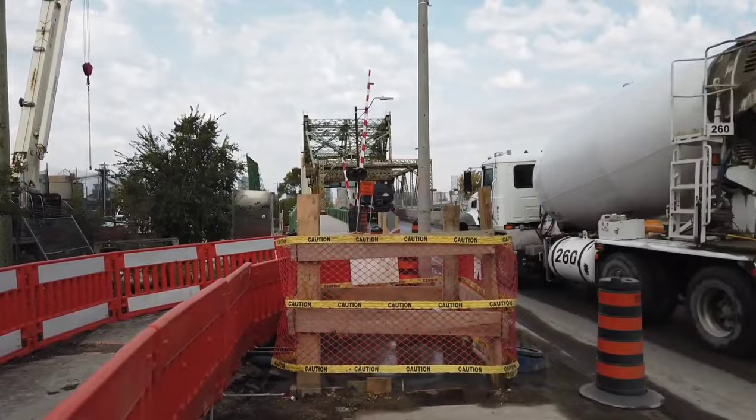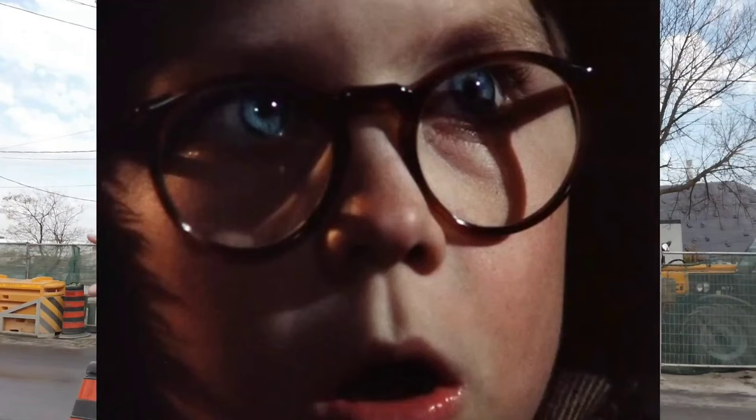So Ralphie gets out, he's helping his father, and it comes out. The mother of all bad words. Yeah, he says it. Well, this is it. This is it right here. Now, it was filmed when it was a little bit darker out, but you can clearly see the bridge in the background.